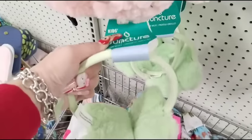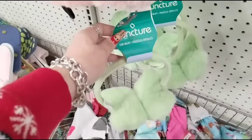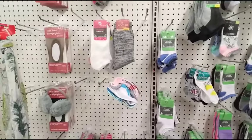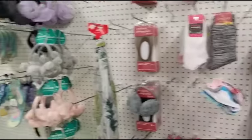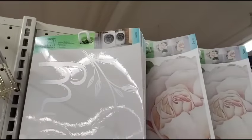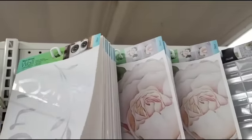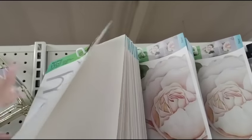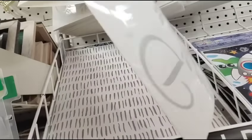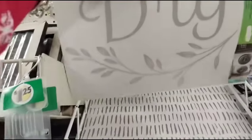Alright, we're gonna keep going, you guys. This is almost 30 minutes long, but I just wanted to stop at another Dollar Tree just to see what else is out here. It's not too much at this Dollar Tree, but the other Dollar Trees have been really good to us, so that's okay. They also have these decals, dry, and then I guess wash is on the other side. Let me check really quick. Oh, here we go. But these are cool. These are new too, so that's cool.